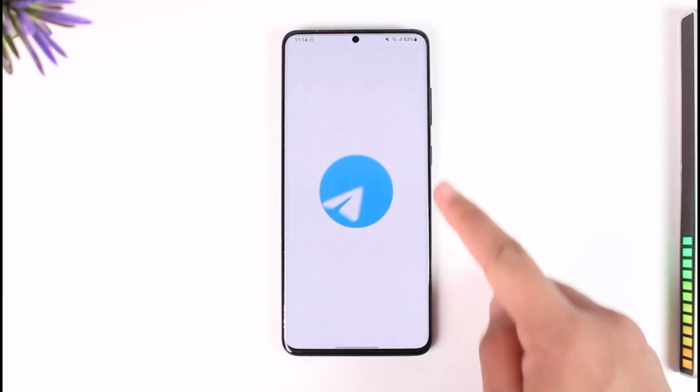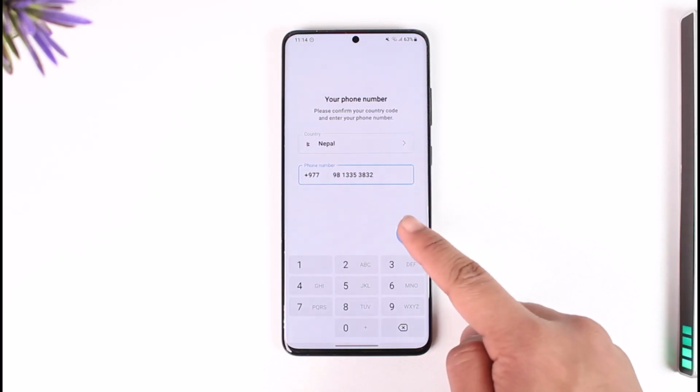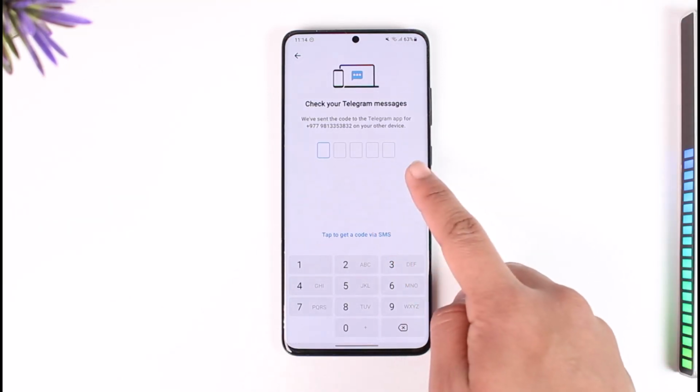Now the Telegram app normally does not ask you for a password to log in. The only thing they ask is that you enter your phone number. You're going to get a verification code on your phone number or on other devices where your Telegram account is still logged in, so in this case you just have to enter the verification code.